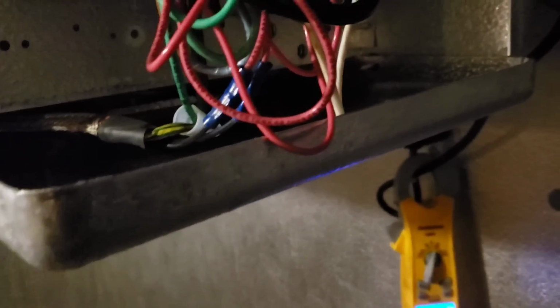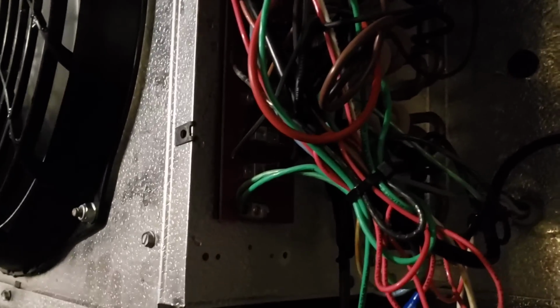They probably just tied it into the heat circuit, so it only warms up when it's in defrost, which is obviously stupid because you want it warm all the time, right? Am I right or am I wrong? What do you guys think? All right, let me track some voltage on this thing.